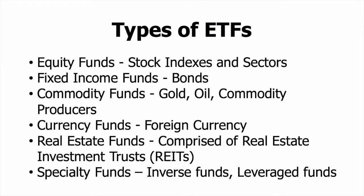And then you also get the specialty ETFs. Now, from what I've seen from looking into them, they can get a little bit more complicated. You can actually get ETFs which follow the inverse of the stock or the inverse of the index. So rather than investing in the ETF thinking the market's going to go up, you can get an inverse ETF where you make the money if the stock market actually goes down.